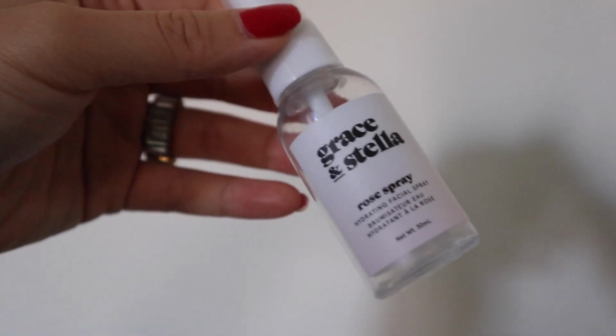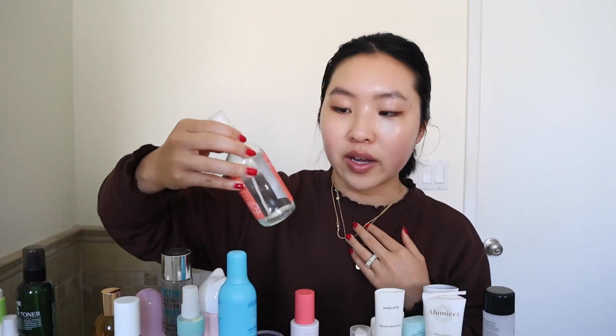Grace and Stella Rose Spray. This is just very heavily rose scented. I got it in one of my Ipsy bags. The Cocoa Kind Rose Water Toner. Again, just rose water in general, I don't think I would pay for rose water. I'm not a big rose fan myself, so these two rose water sprays, I didn't see anything really special in them, and so I'm not gonna pay like $20 for rose water, if that makes sense. I really love Cocoa Kind. I just would pass on rose water sprays in general.